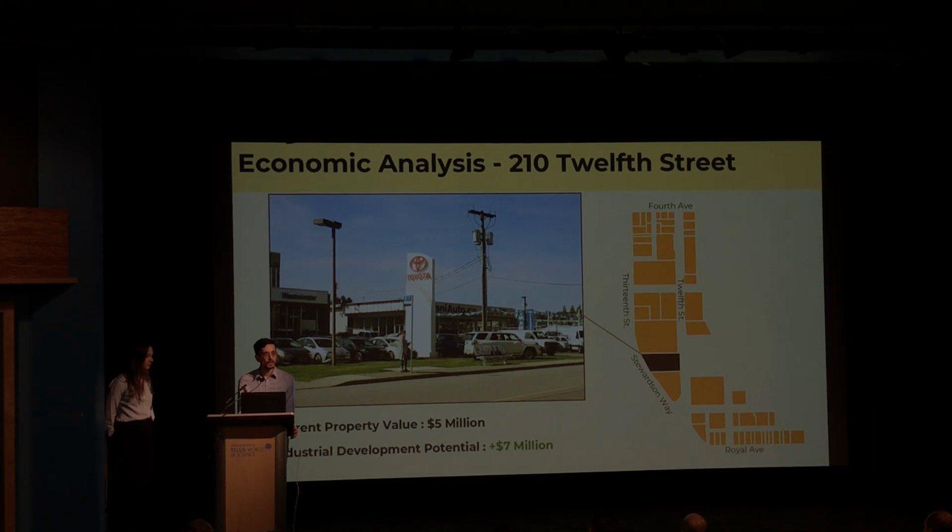We developed a financial model to compare existing land values in the area against land values for light industrial redevelopments that could accommodate creative employment district businesses. What we found was that redevelopment could be financially feasible under current zoning. For example, in the New Westminster Toyota lot, a light industrial development would raise the land value from approximately $5 million to $7 million.